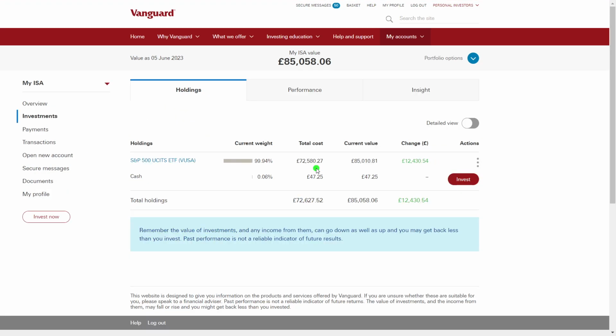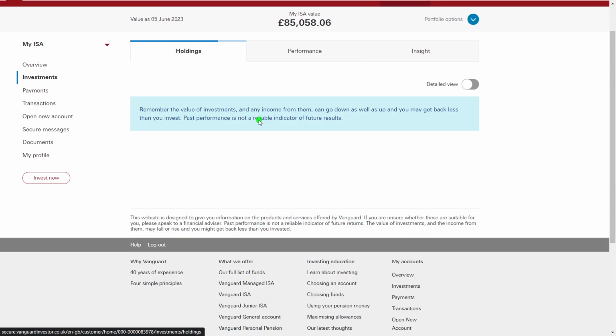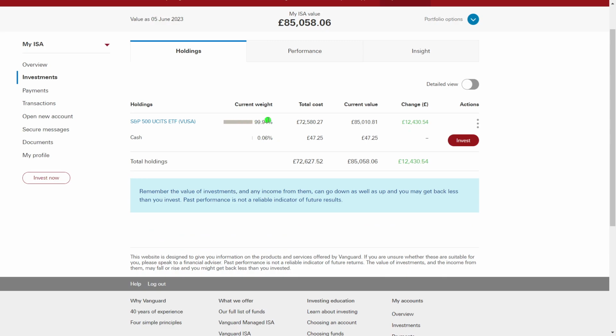And as I'm sure you all know, it is split between VUSA and cash. Now this is a 99.94% split that is in VUSA. That basically everything is in VUSA, and we have £47 in cash. Now I'll explain why we have that little bit of cash left over and why I can't do anything with it. But you can see that if we go on to the performance, we will not look at these numbers here.